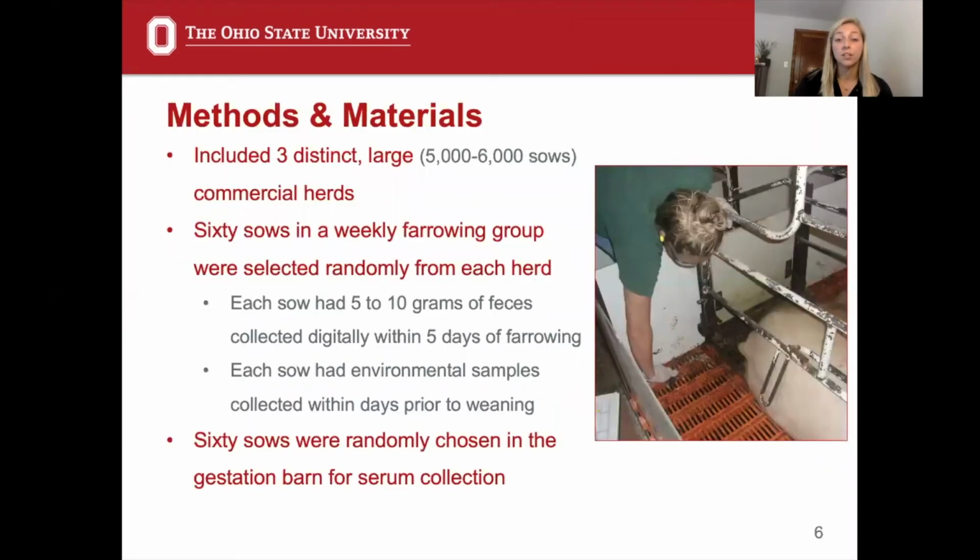So this research included 3 distinct large commercial sow herds. They were between 5,000 and 6,000 sows. They were chosen based on their previous herd health history and their vaccination protocols. It should be noted that all 3 herds were supplied by 3 separate multiplication farms. So, 60 sows in a single weekly farrowing group were selected randomly from each herd.